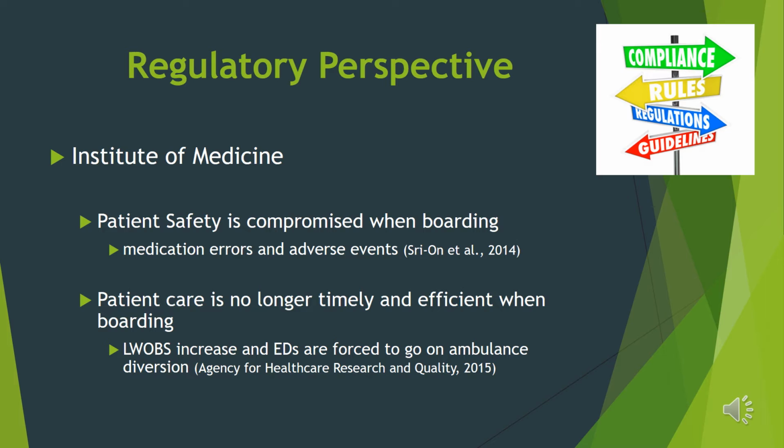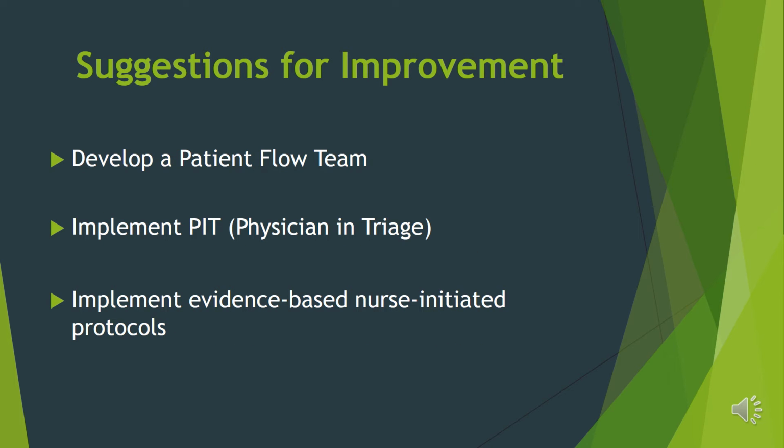And the Institute of Medicine really stresses that when emergency departments are overcrowded and patients are boarding, then patient care is no longer safe and patient safety is compromised. These are times when medication errors and adverse events are at their highest. And also, they state that patient care is no longer timely and efficient when patients are leaving without being seen and leaving without completing treatment. And therefore, something has to be done to improve process flow and improve wait times and decrease patient boarding in the emergency department setting.